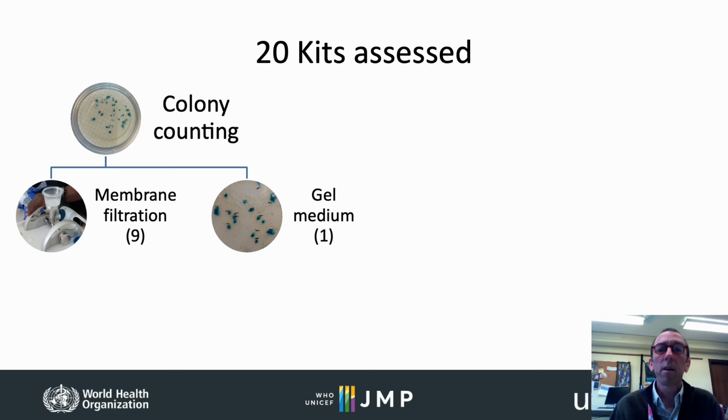So we ended up selecting 20 kits to assess. About half of them were based on colony counting. So 9 membrane filtration kits and 1 using a gel medium where you can still count the colonies.